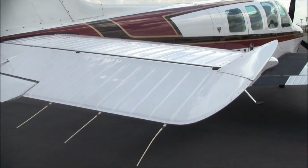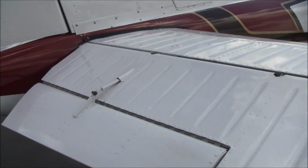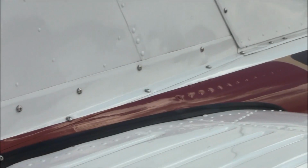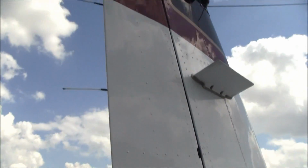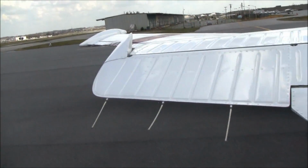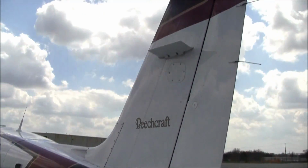The tail on 8261 Victor is in excellent condition. There are no hail pings, no corrosion. They used stainless steel screws on the airplane when they painted it, so it's got a lot of stainless steel screws. And it's in very nice condition. No damage history that we could find, and no damage history that I know of, and it's had outstanding maintenance.